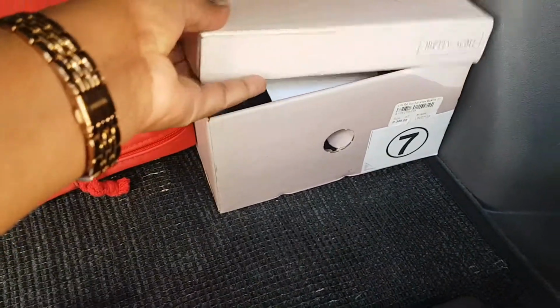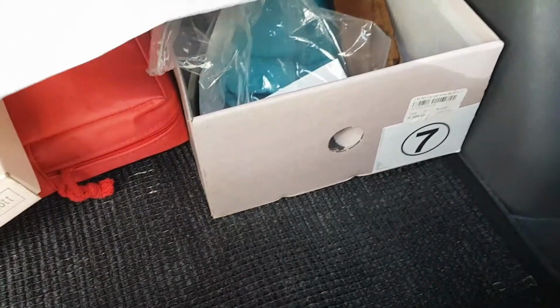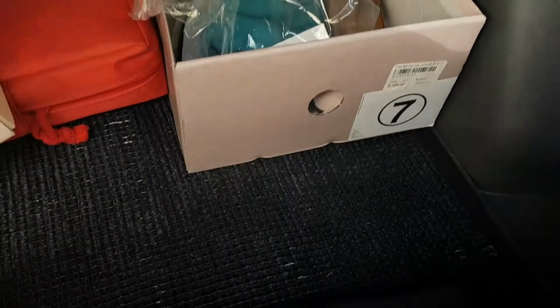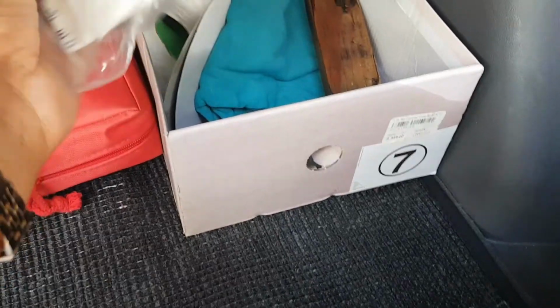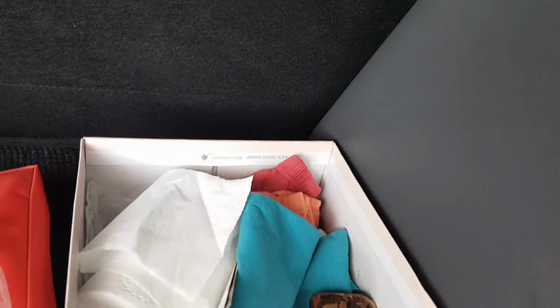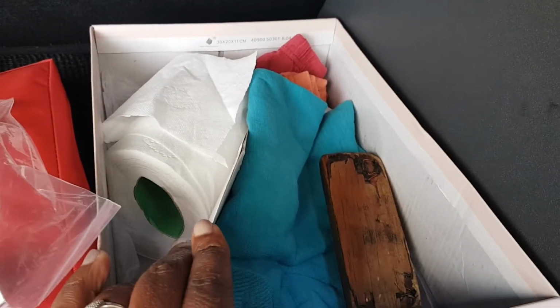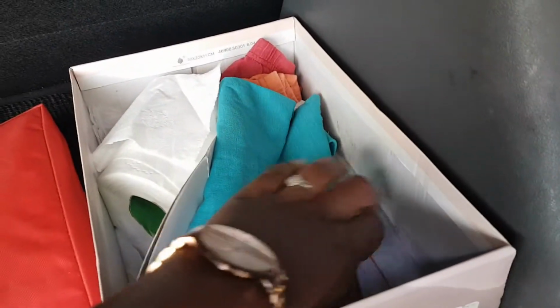And then in this box, I always keep this box in the car. I always have blank paper for the kids to paint maybe when they're waiting for something. And then I have little band-aids. It needs to be topped up, that I might need if somebody gets hurt or something like that. I have an extra t-shirt and underwear in there just in case we need to change someone. And I have a hairbrush or shoe brush.